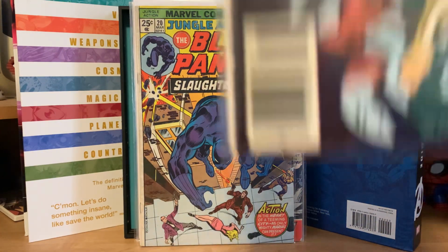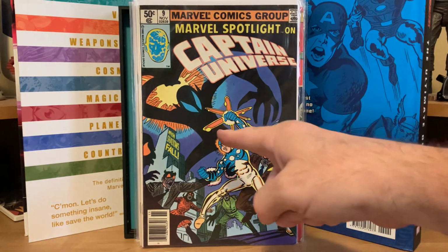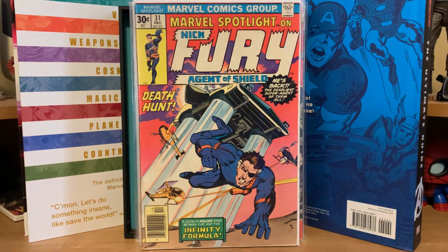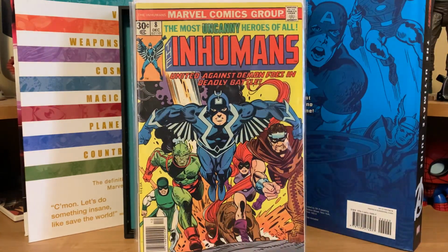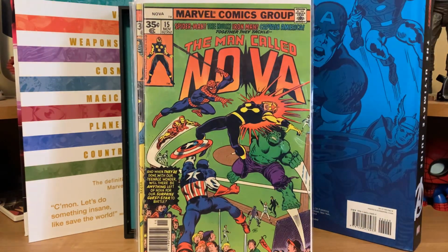Marvel Spotlight number 9 featuring Captain Universe. I think that's an early symbiote. Marvel Spotlight 31 with Nick Fury. Uncanny Inhumans number 8 to complete the run on that. I picked that one up for $1. And then a random Man Called Nova number 15 for $1.